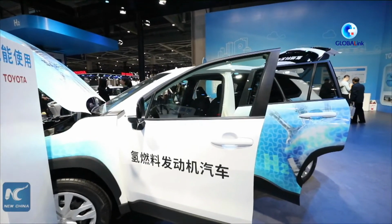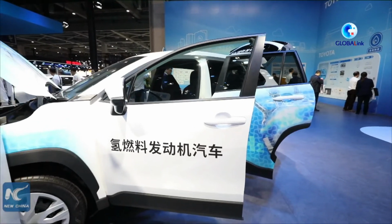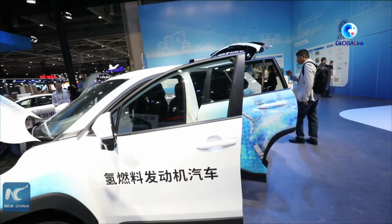So it directly changed the hydrogen power into the fuel. So how many times has Toyota come to the CIIE?